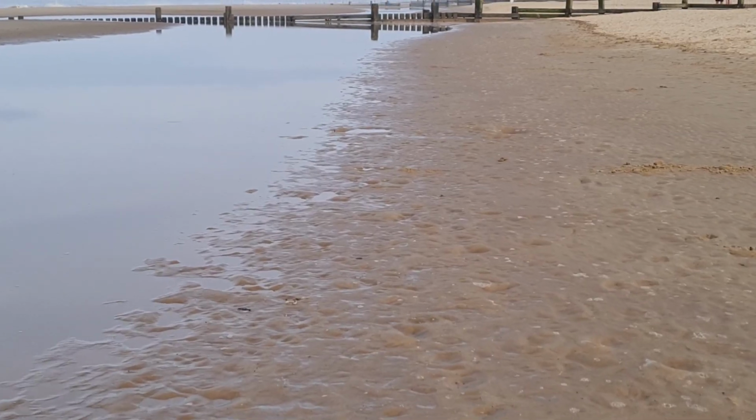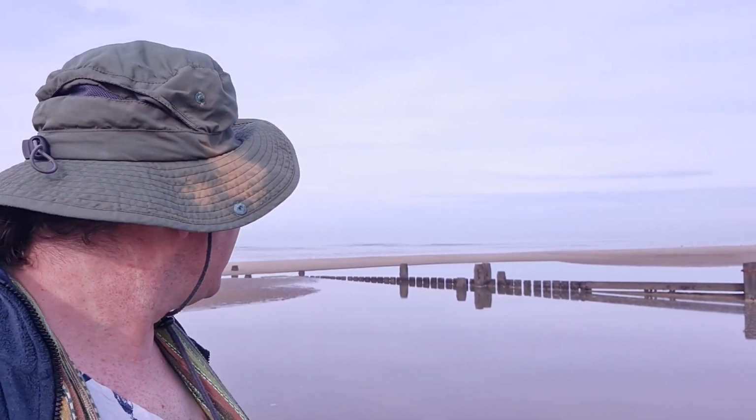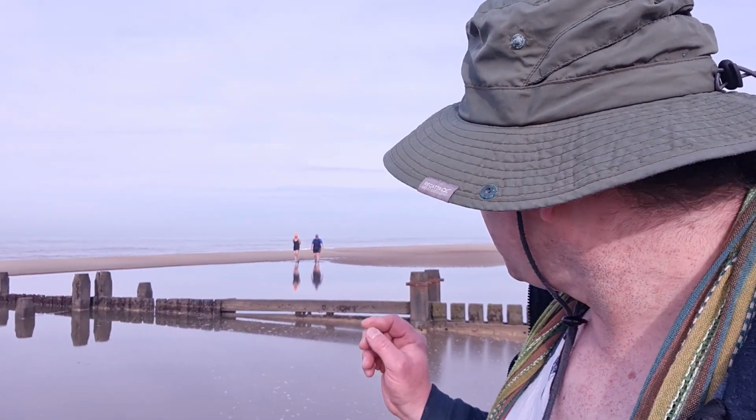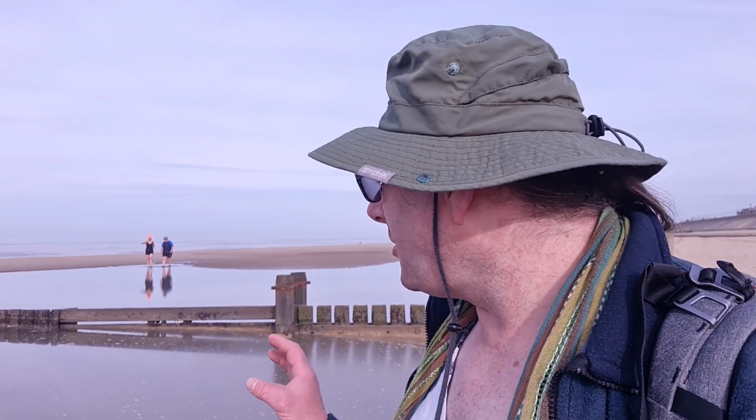Well, this pool goes right the way along the beach, crosses a number of groins, and the one in front of me, just there now, is particularly nice as well. There's a really nice simplistic reflection in that. So this shot here is incredibly low. The swimmers that have arrived aren't part of it, although lovely colourful hat there.